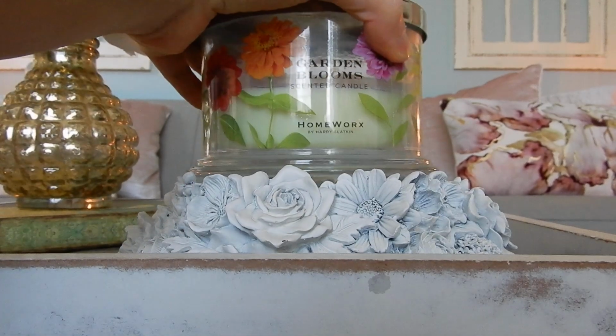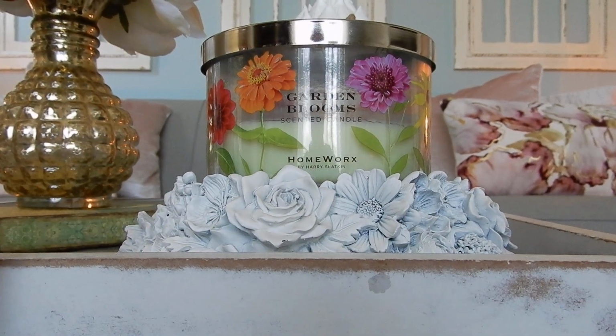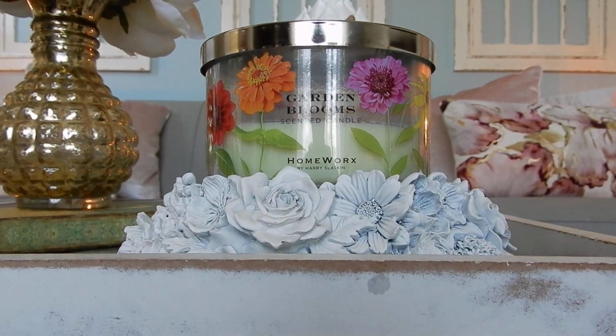So, all right, let's move on to garden blooms. Okay, garden blooms. First off, I don't like this label.